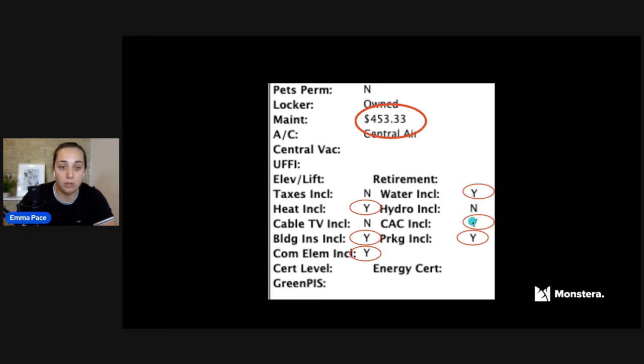Well, hydro is not included. And if your building is newer than 2007, I believe it's actually government mandated that you must pay your own hydro. So if you're looking at a building that's a little bit older, early 2000s, whatever, this may or may not be included, but it's usually reflected in the overall price.